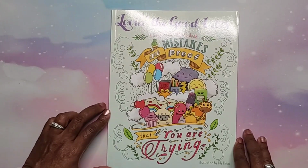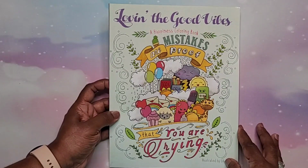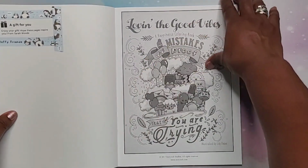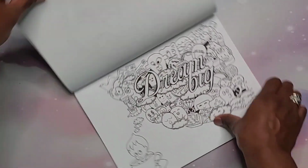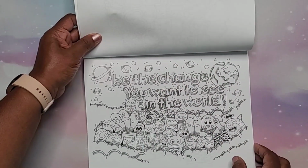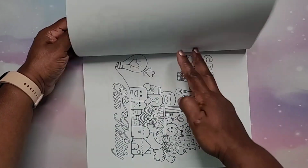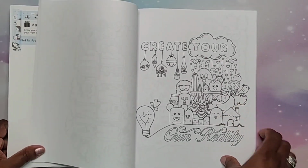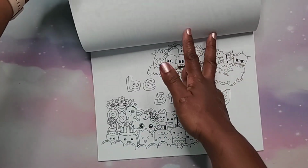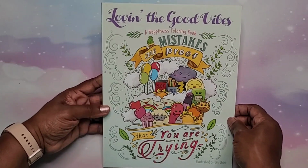Next, I have Loving the Good Vibes, a happiness coloring book. Mistakes are proof that you are trying. And I really can't see that, guys. Again, this is a voiceover. This was Happy Mail. And it's basically a book of quotes and like doodle pictures, which I really like. Not too much doodle, just enough doodle with the quotes. So very nice. I have a lot of work to do, y'all. Lots of work to do. But I'm up for the challenge. Over the rainbow. Be strong. Very nice. Loving the good vibes.